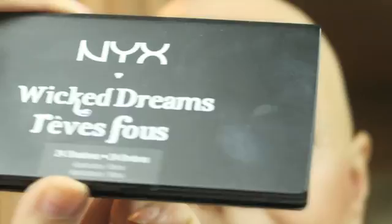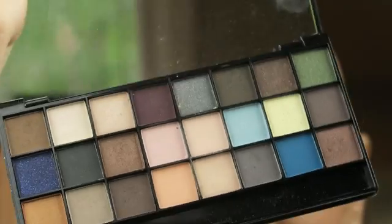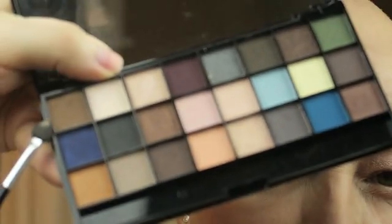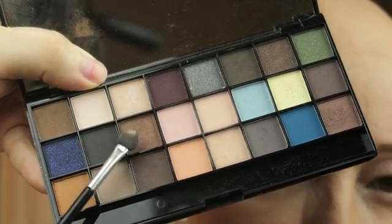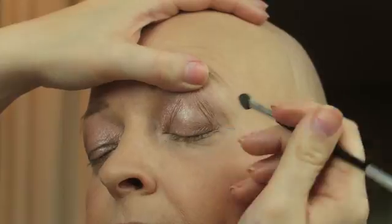I'm going to be using this NYX Wicked Dreams palette. It's really nice because it has a lot of different shades, a lot of neutrals, and I really recommend this. It's about 14 bucks at Ulta. I'm going to go in with this shade or this shade for the lash line, and I'm just going to apply it to the edge of my brush. Then I'm going to pull back the lid a little bit and sweep it here.